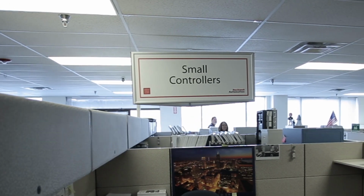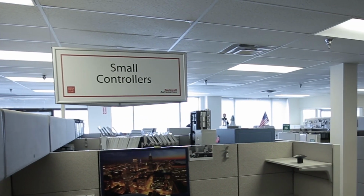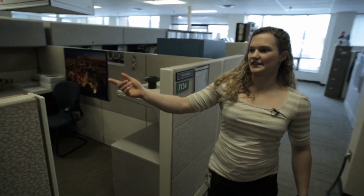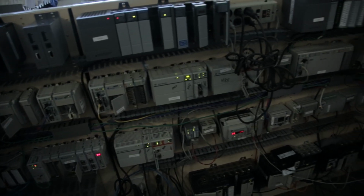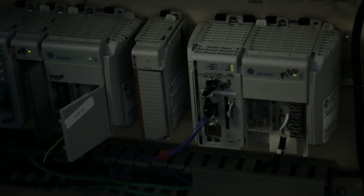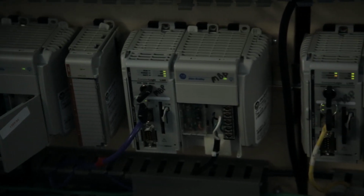This is our small controllers group. So this is where you're going to find your microcontrollers. And we have SLCs as well. Here is where you're going to find your ControlLogix and some of your bigger controllers. We support legacy products as well as our current technology.